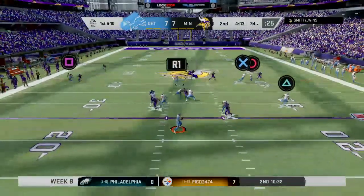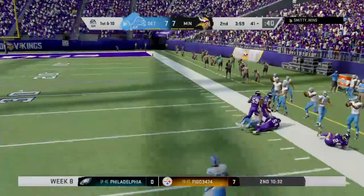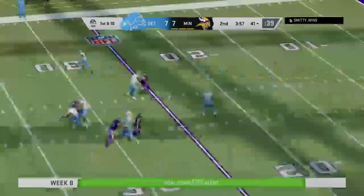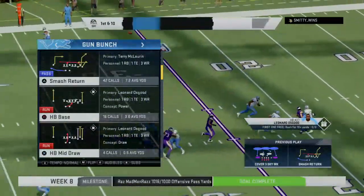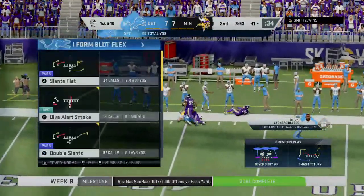They'll come out throwing here on first down. They'll tussle for it, and this is going to be caught. A really nice gain of 25 yards. And there's a completion to the tight end.